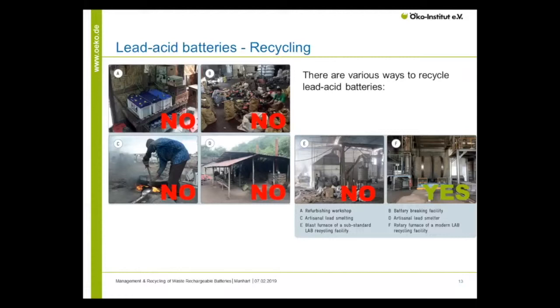We've seen a lot of substandard industrial smelters, and in these smelters, workers have a very limited life expectancy. So be careful whom to choose to team up for battery recycling. A modern battery recycling facility, at least the furnace, should look like in F.